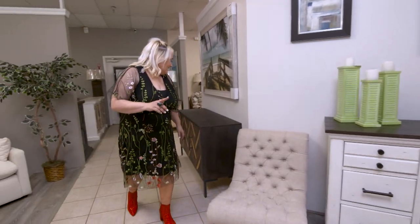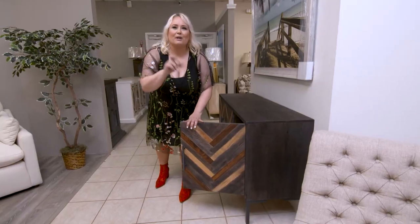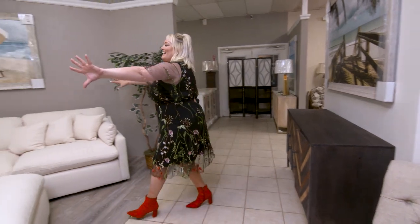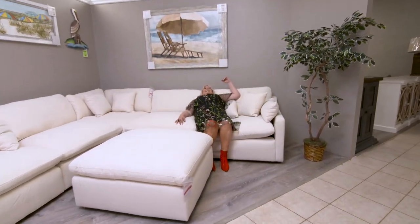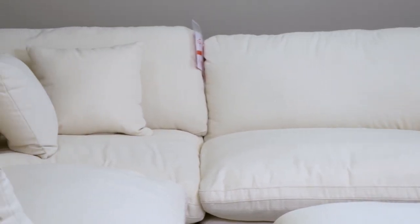And I want you to see this because this lends towards modern industrial, but we're gonna sprinkle that into our farmhouse look. And look, this is the big moment. A couch that says relax. Honestly, I could stay here all day, but designers don't get to take a nap, so I know I have stuff to do. Ooh, more stuff.